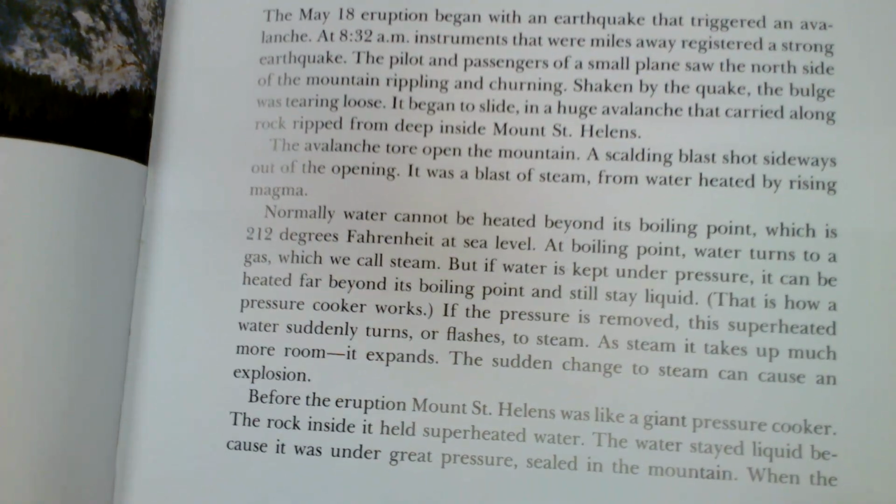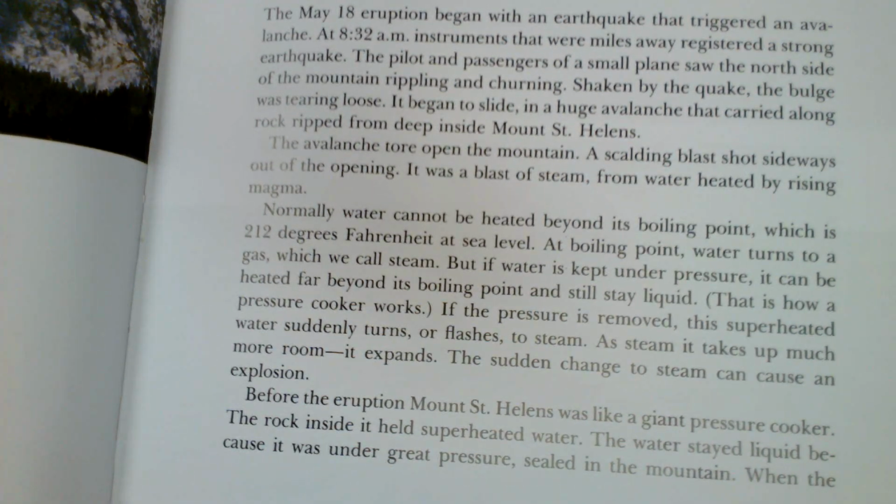The pilot and passengers of a small plane saw the north side of the mountain rippling and churning. Shaken by the quake, the bulge was tearing loose. It began to slide in a huge avalanche that carried along rock ripped from deep inside Mount St. Helens. The avalanche tore open the mountain. A scalding blast shot sideways out of the opening. It was a blast of steam from water heated by rising magma.